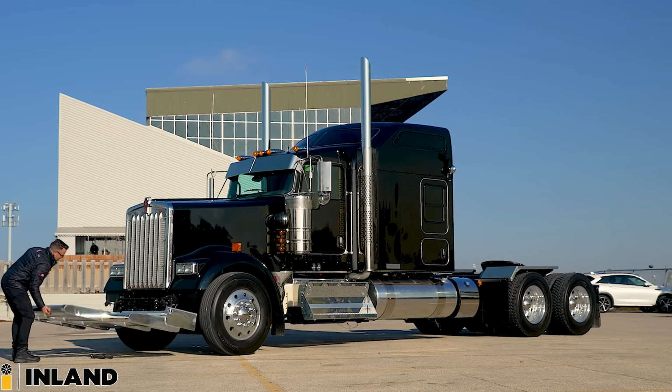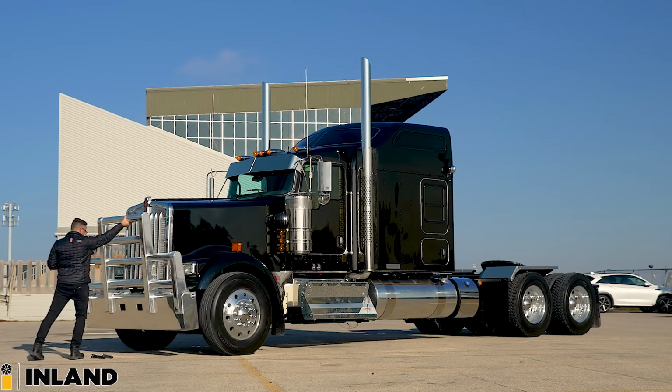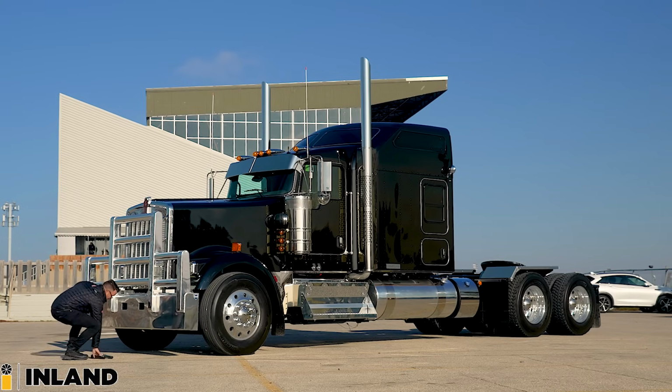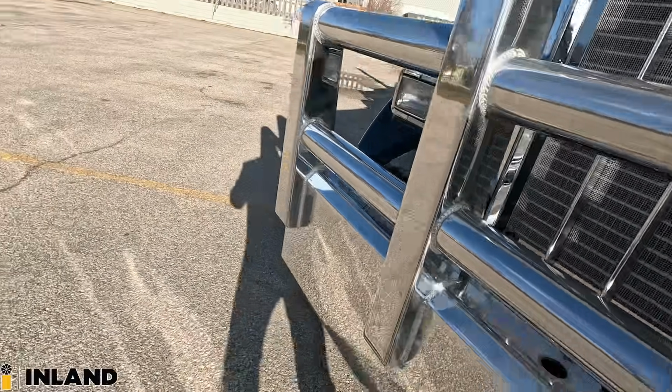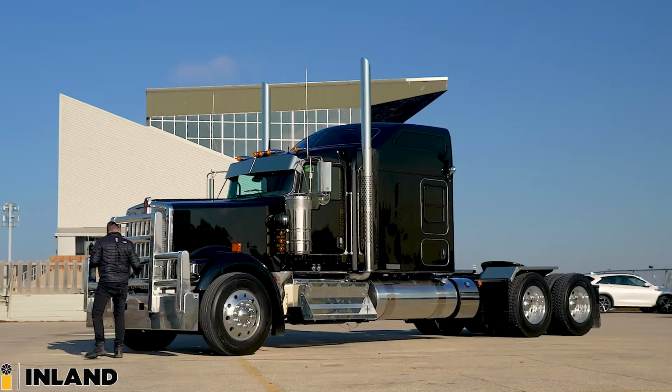Here's that lift assist. So it is very easy to pick that up. Ouch, pinched my finger there.